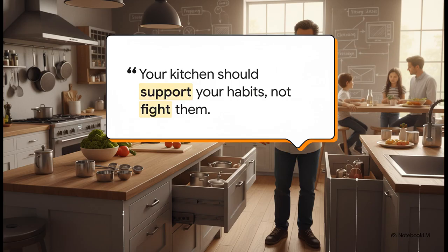This quote totally captures the entire philosophy behind this explainer. Every single measurement, every zone you create, and every drawer you choose over a cheap base cabinet is about designing a space that intuitively works with your real life. Your kitchen shouldn't make you work harder. It should adapt to how you move, how you cook, and how your family gathers.